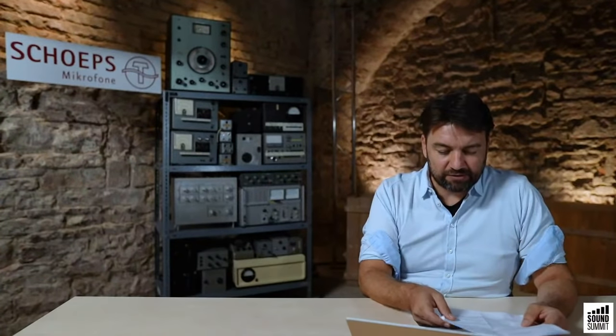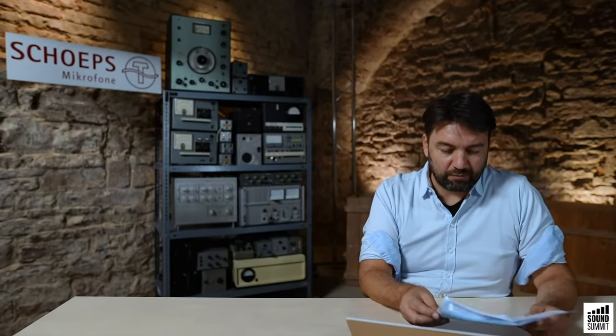The CMC1 really is a milestone in the history of Schoeps, and we are quite proud of that. The CMC1U was presented already in October of last year, 2019, and has already become one of our most successful products now. So by the application of the CMC1L now, we can further reduce the size.